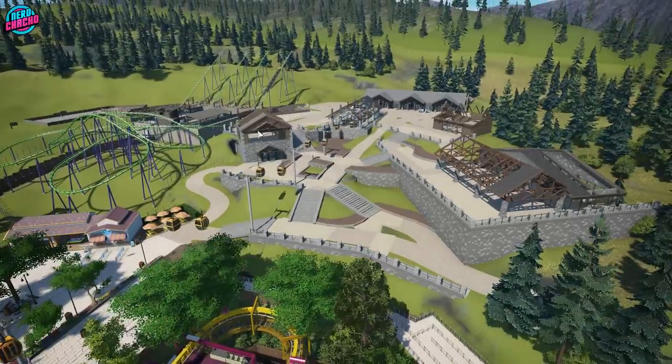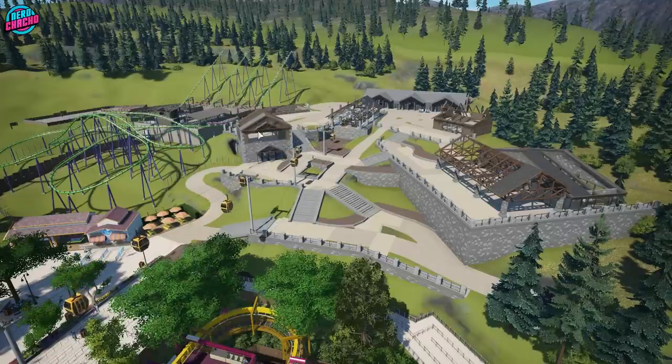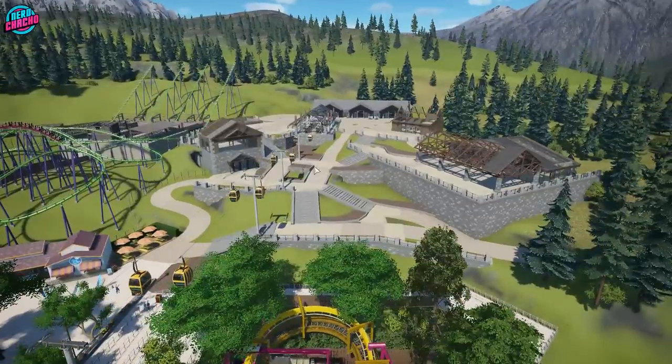But eagle-eyed amongst you will spot some very familiar architecture, particularly if you know all about Ripley's Aquarium in the Smoky Mountains and also the island in Pigeon Forge as well. If you look at this, this is just taken straight from Ripley's, and I'm not even sorry. I absolutely love how this is, though. This is the type of architecture that I wanted in this space.